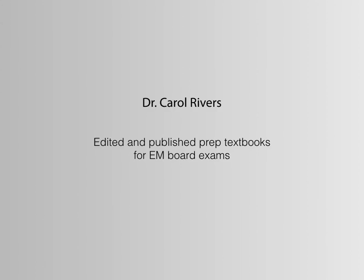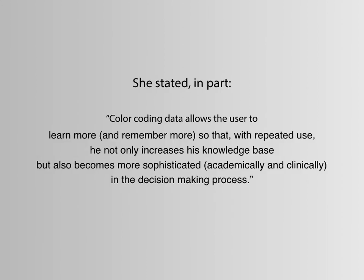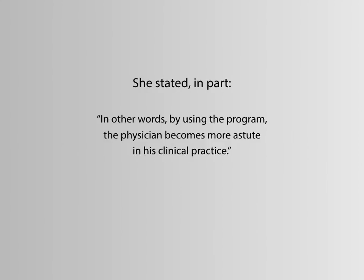Dr. Carol Rivers, whose preparatory textbooks helped thousands of doctors become board certified, strongly endorsed use of the HIPAA's color-coded interface. She stated in part, "Color coding data allows the user to learn more and remember more so that with repeated use, he not only increases his knowledge base but also becomes more sophisticated academically and clinically in the decision-making process." In other words, by using the program, the physician becomes more astute in his clinical practice.